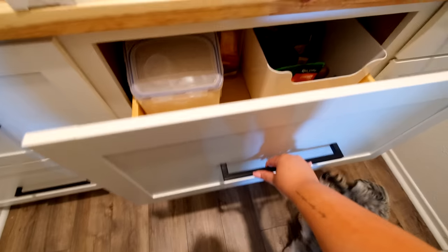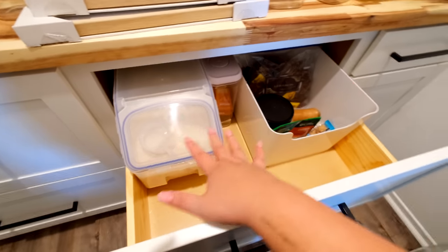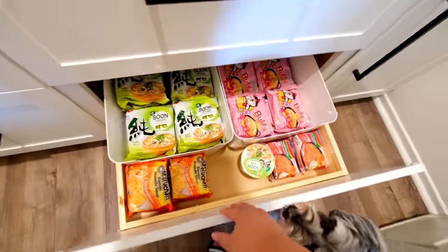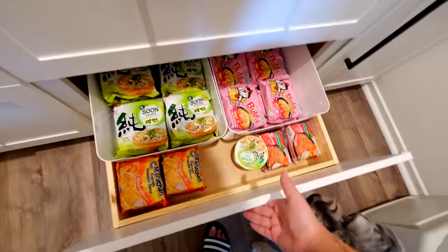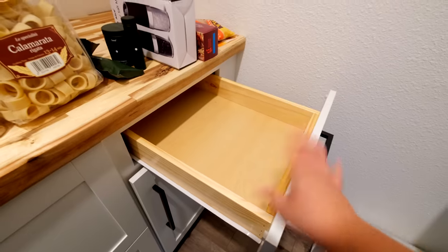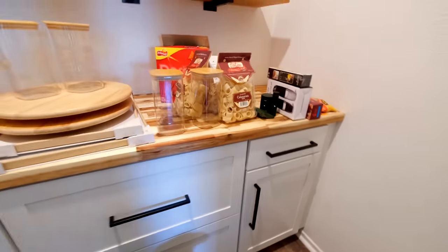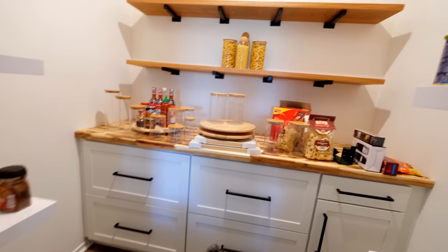Excuse me, Rocky. Mommy's gonna open this one. This one, I still need to organize, but I kept my rice, and this is gonna be our snack drawer. And then down here, we are keeping all of our ramen. But you guys, look how much you can put into these. They're amazing. And then over here, I have a pullout drawer. Amazing, I love it. And then down here, we decided to put all of our alcohol that fits perfectly in this cabinet as well. So I love it. It's so functional. I'm literally obsessed with it. This is such a dream come true.